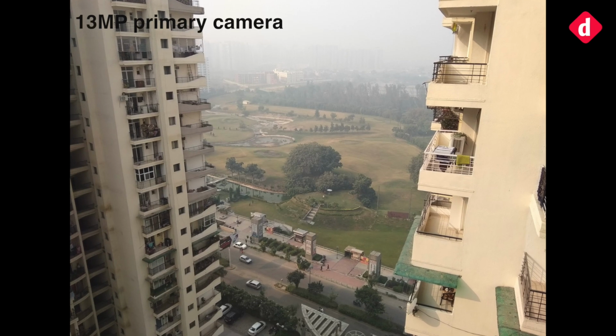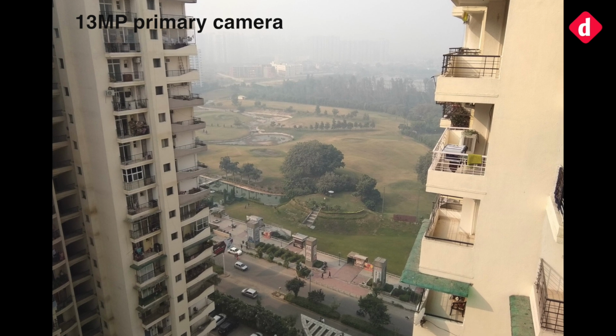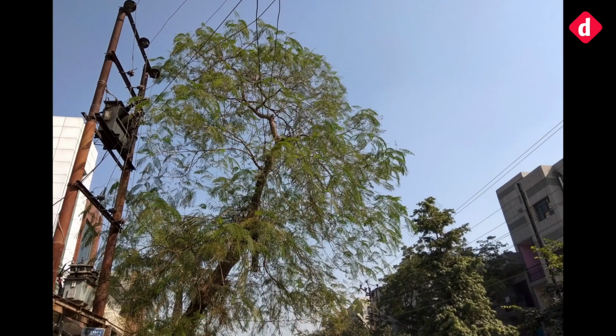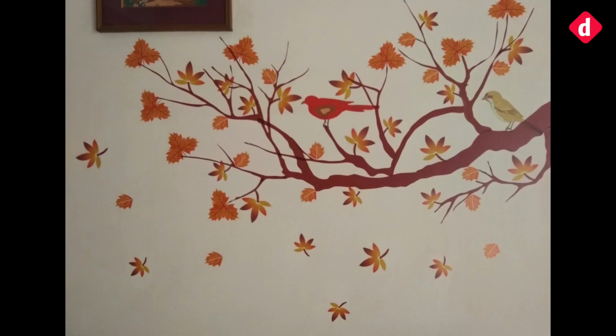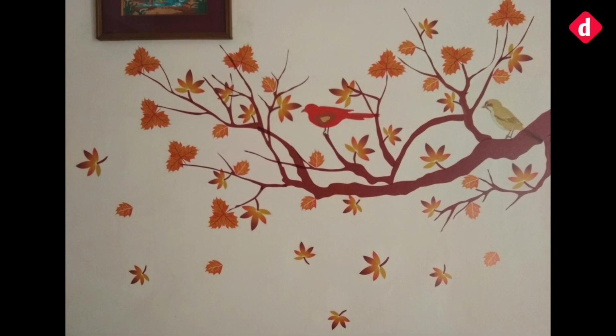As for the 13-megapixel rear shooter, we are disappointed to see that the image quality here has dropped compared to the Redmi 4. That's likely because of the smaller f2.2 aperture. The overall image quality is not significantly different, but we would argue that it should not be different at all. In ample lighting conditions, the Redmi Y1 captures decent details and color saturation levels are fine as well.